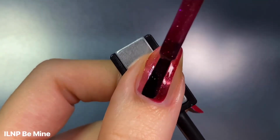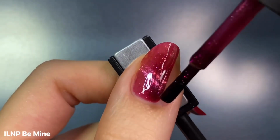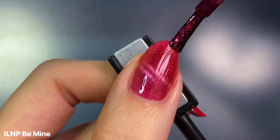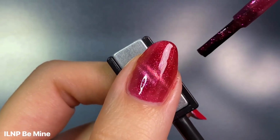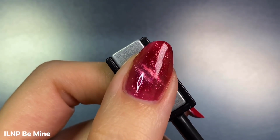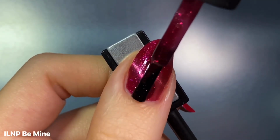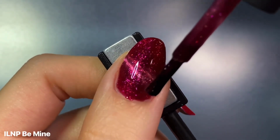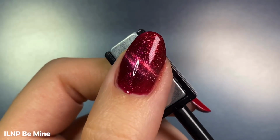Next up, I have ILNP's Be Mine, which came out recently as a part of their Valentine's Day trio, but we have a raspberry red base for this one. So again, that berry kind of red shade is coming back. This one has a really pretty pink to gold magnetic shimmer, and there's also these pink metallic flecks that are outside of the magnetic shimmer, which is just something I love about ILNP's magnetics in general. There's just so much depth to them, and I just really love this specific shade. It's just so juicy and bright, but also kind of dark.